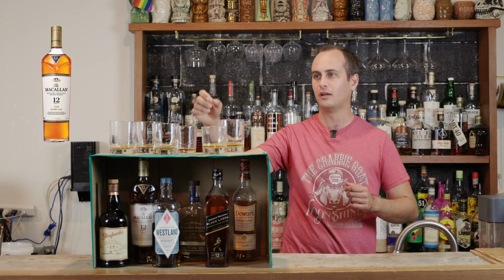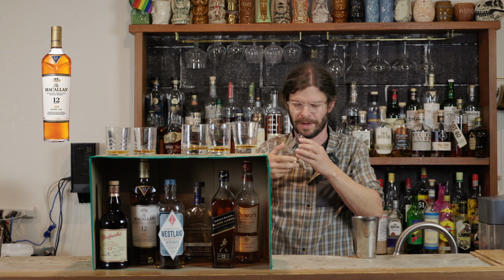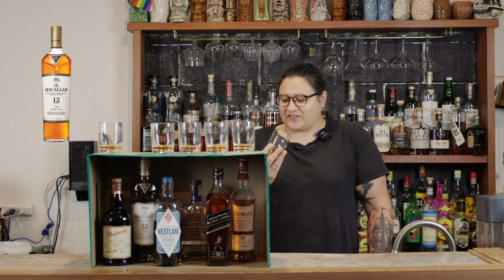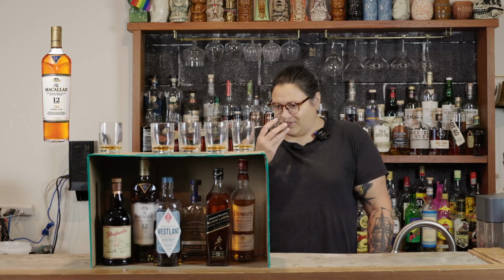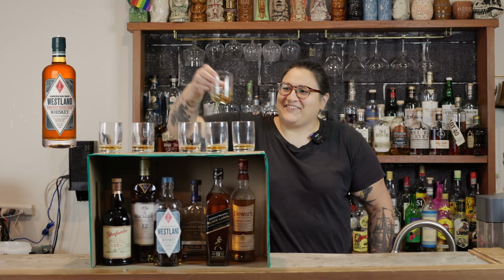A little bit of spice and complexity on that second one. Kind of cereally. It's significantly lighter than I was expecting. Yeah, it just comes across as very watery. I don't know. That's really strange. Man, number 2 and number 6 are so light. Okay, I'm gonna go to number 3.